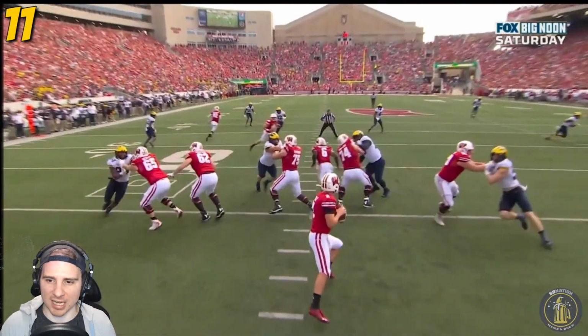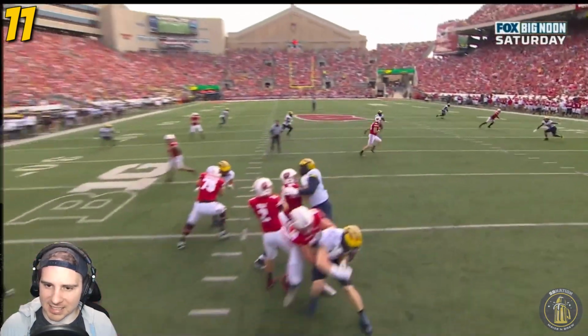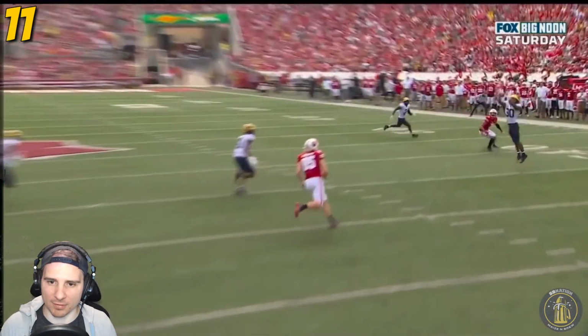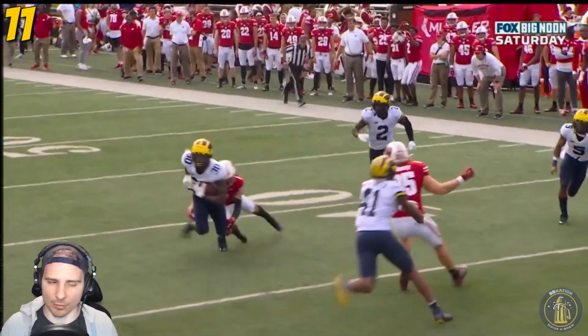So it's just really good timing, really smart play from your safety to be able to transition from that hard sell to the flats, flip hips, get some depth, get into the path of that ball, and then go up and make the snag. So that's what a 5-star safety will do for you, and a heck of a play for Dax Hill.